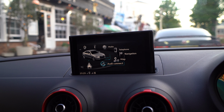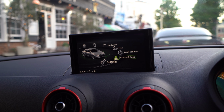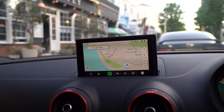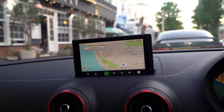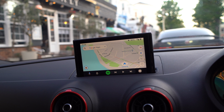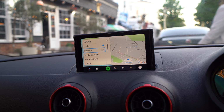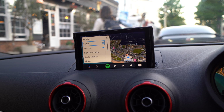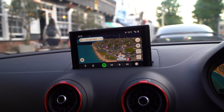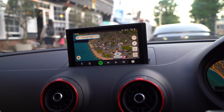I go back to the main screen. So right now I have this connected to Android Auto. Android Auto lets you see and do things which are on your phone. So I have the ability to see, as you can see, Google Maps there. I can change the display on Google Maps, so it has a satellite control, as you can see, and now I can see what's going on there.